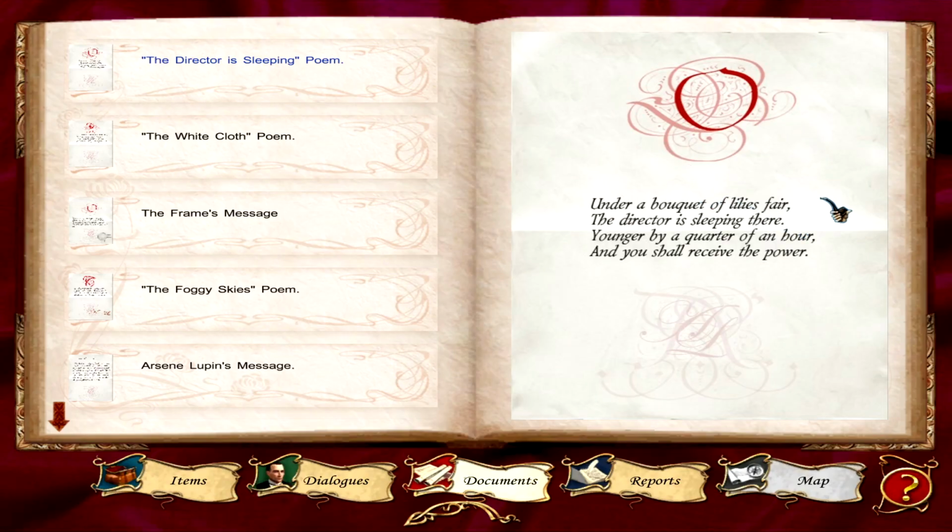Under a bouquet of lilies fair, the director is sleeping there. We've seen the picture of the sleeping director. Younger by a quarter of an hour, you shall receive the power. I don't know what any of that means. Don't forget the lamp, because you're going to need it. Trust me.